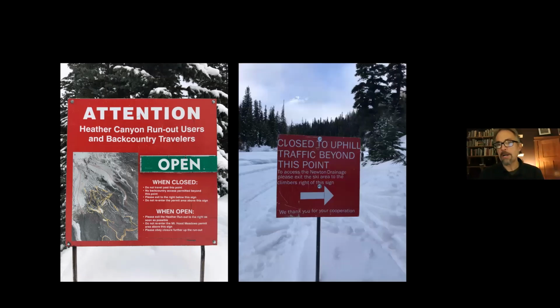about halfway to Jill's Woods. And so you have to exit Heather Canyon at this point. And so that's just important local knowledge to have when you're out and about.